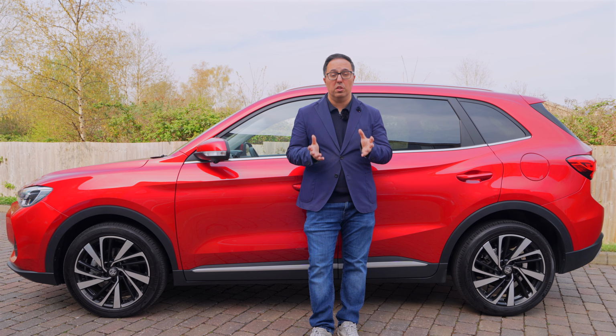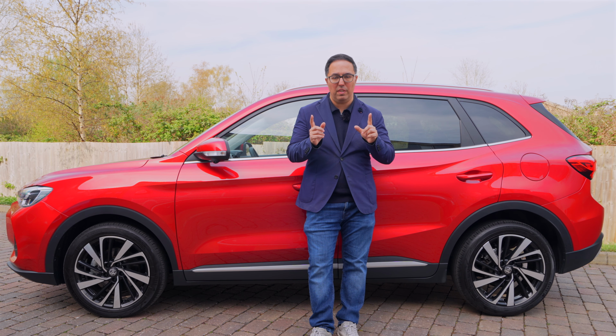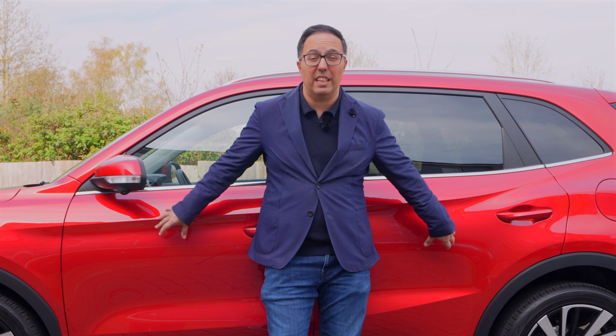What that means is this car can do 0 to 60 in around 8.6 seconds, which we'll test out a bit later in this video. And that means you get around 55 miles per gallon for a fantastic car, which is a mid-sized SUV, which can take the family. There's lots of space. We're going to check out the back in a second as well.